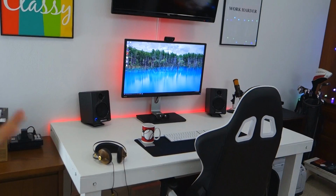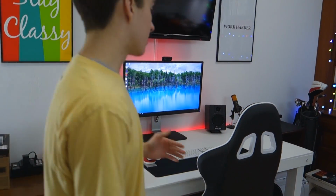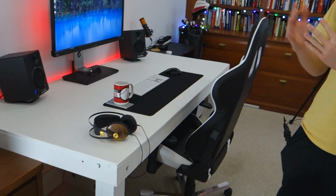Alright, so starting with the desk overall, we built this desk recently. It is custom made out of wood. We painted it white. We have cable management holes and everything. There's no visible wires other than these. And if you want to check out that video, I did a video dedicated to the process of building this desk. You can click on the card on screen now. Highly recommend. It was a very fun video to make and a good output.